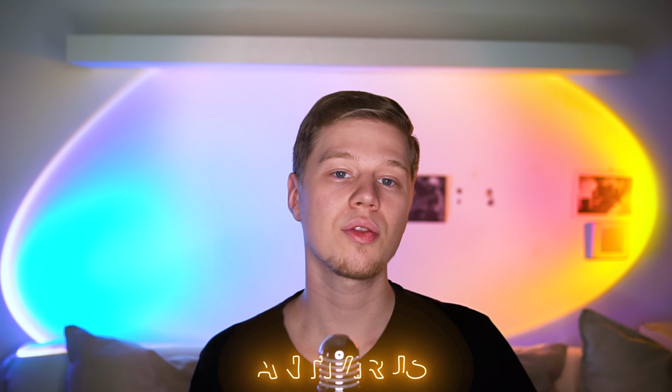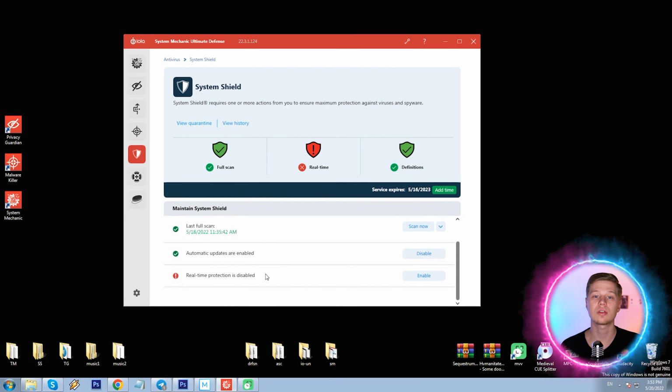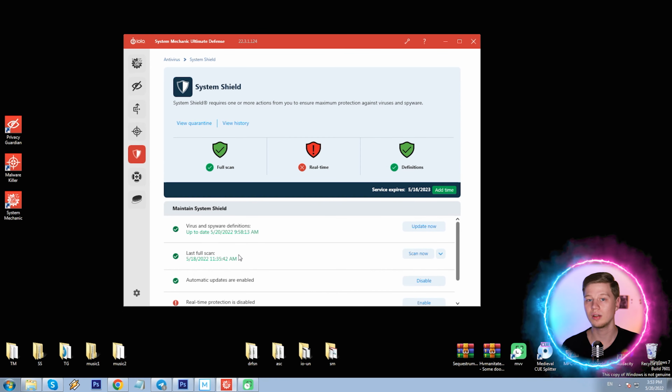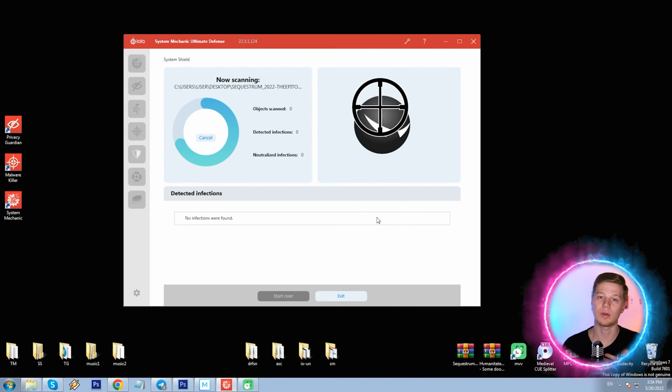Antivirus. This is in fact the System Shield antivirus we've gone through in the first chapter. I did the lengthy full system scan as you recall. What else is here? Virus definitions are up to date, full scan, done, automatic updates enabled, real-time protection off. Oh, I can scan specific files and folders, let me see. Yeah, this way it is quick obviously.